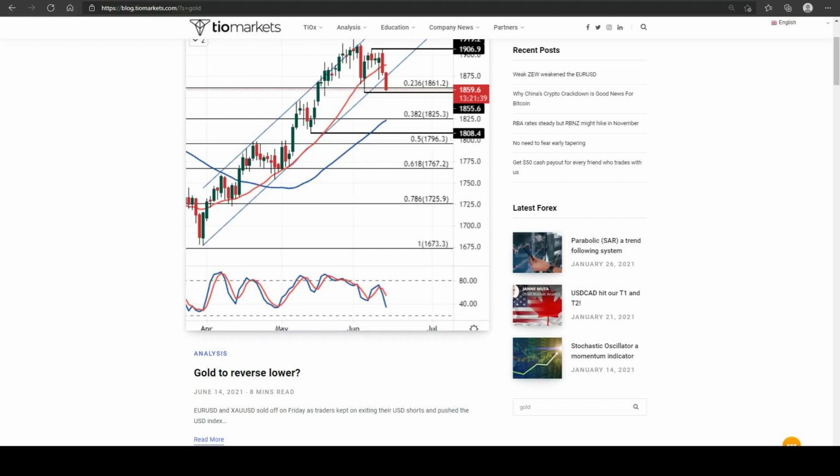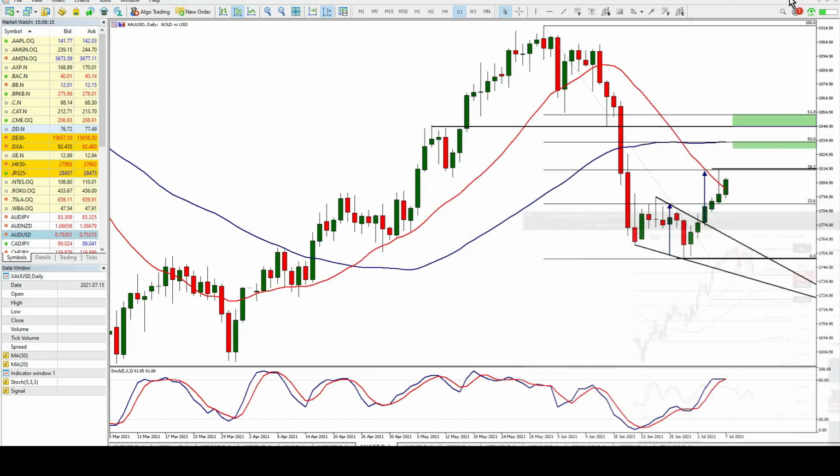Gold has been quite interesting lately. On June 14th, we said that there's weakness in the price of gold and it might reverse lower. And this is indeed what happened. The market really plummeted quite sharply and then started to create this bullish wedge. Now the market has broken out of the wedge and moved roughly the width of the formation, because the yields in the US Treasuries have been going lower. The price of gold has been moving higher.